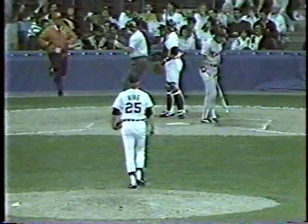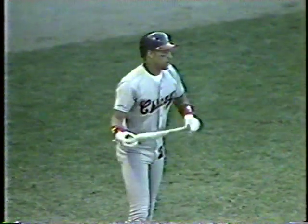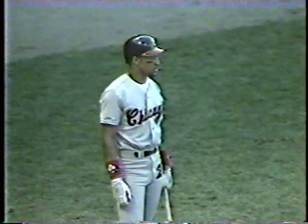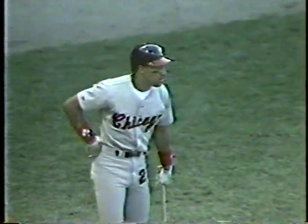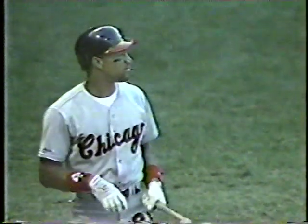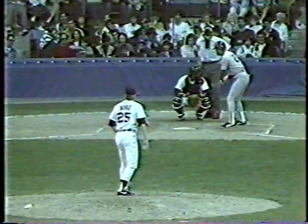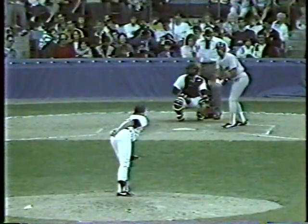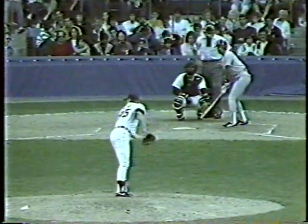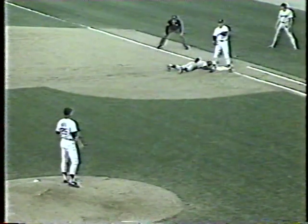Still 2-2. Pistons drew almost 1 million people this year. Over 900,000, breaking the all-time NBA record set by the Seattle Supersonics. Here's King with a move to first. Guillen diving back to the bag.